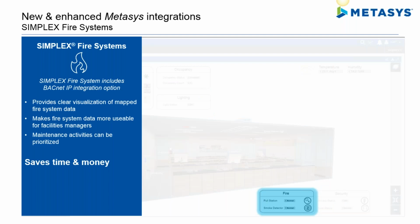System integration. At Release 10, we've simplified the integration of the Simplex systems' BACnet points into Metasys. So Simplex has always been able to integrate into Metasys via BACnet, but what we've done at Release 10 is to improve our tools to streamline that integration workflow, and by focusing on integrating the kinds of information that would most likely be usable by a facilities manager.